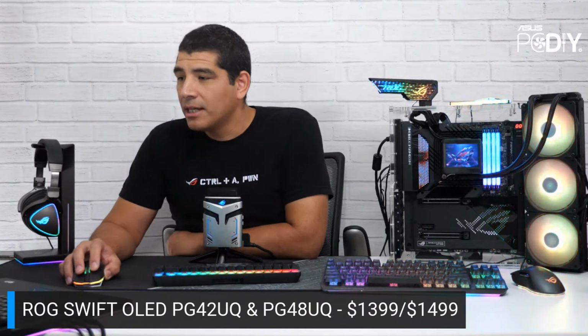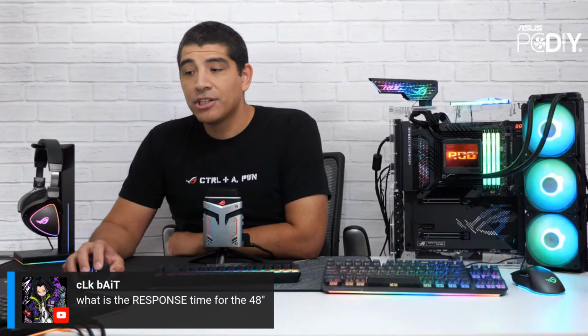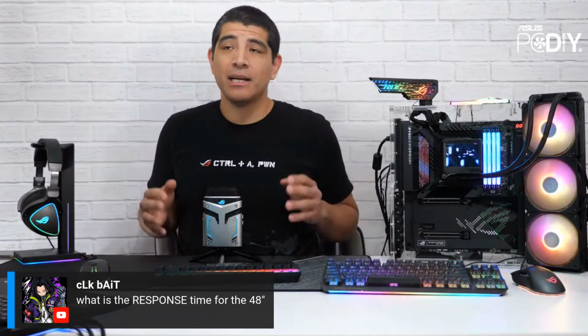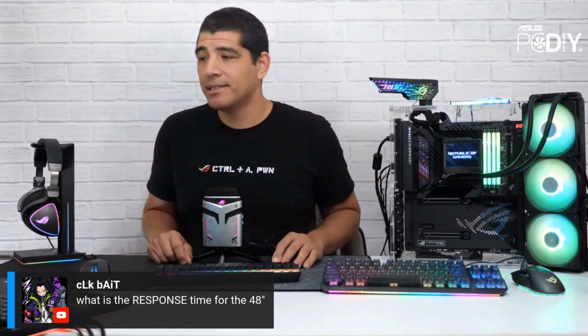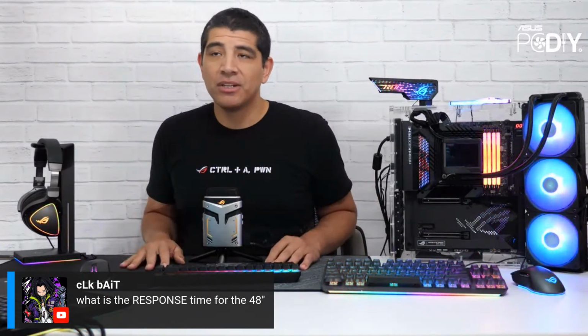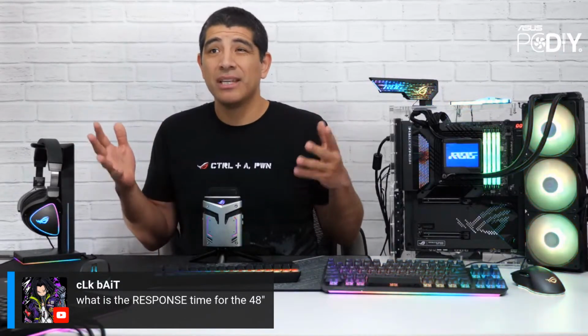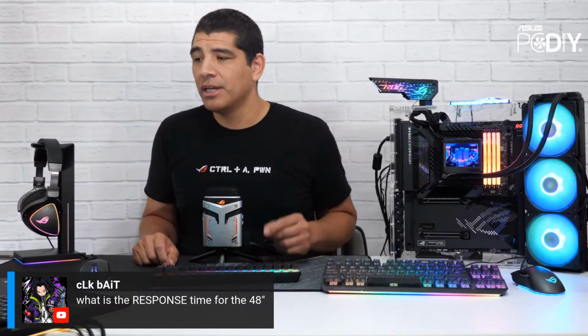What is the response time for the monitor? It's actually pretty much the same. If you're talking about a self-emissive display, a lot of times the standard spec is going to be 0.1 millisecond, so it's pretty much going to be consistent. And the great thing also is that the response time experience is consistent throughout the entirety of the refresh rate range, so it's very, very good.